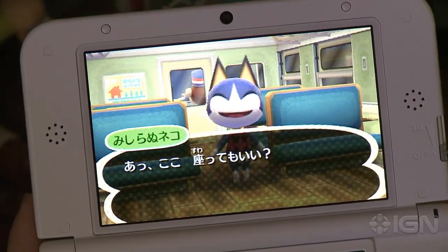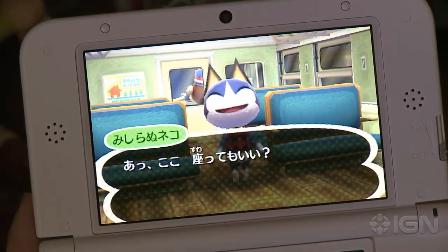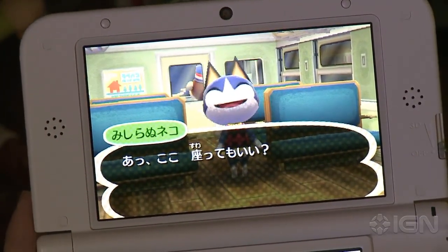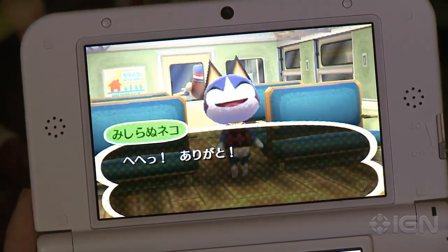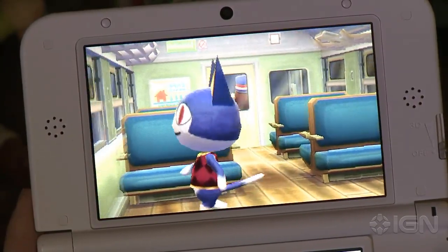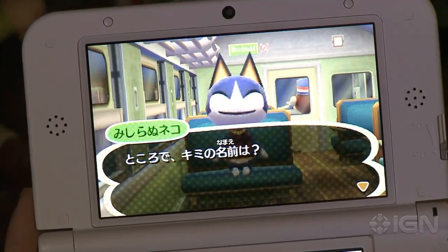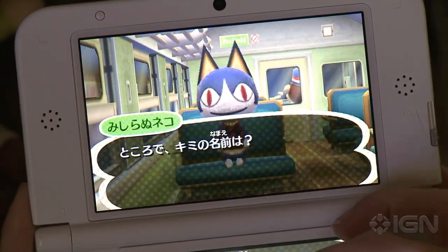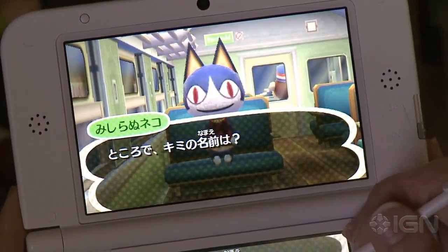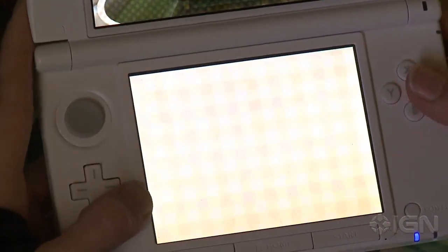Just pick the top option. I can see the monkey in the back too. Oh, he asked if he could sit there, of course. Okay, so now I want your name. Of course, you can use English or Romaji. Done.